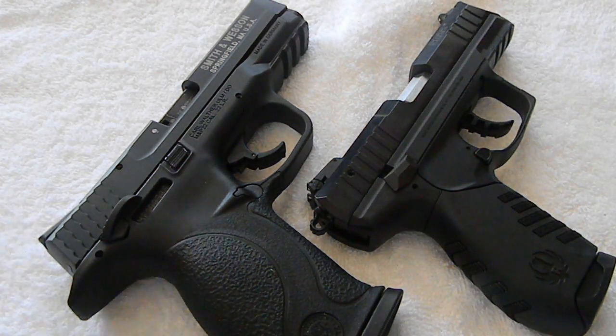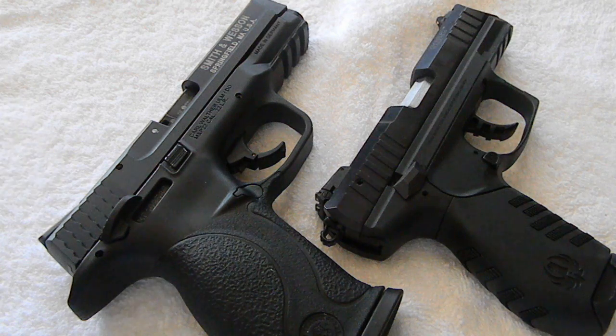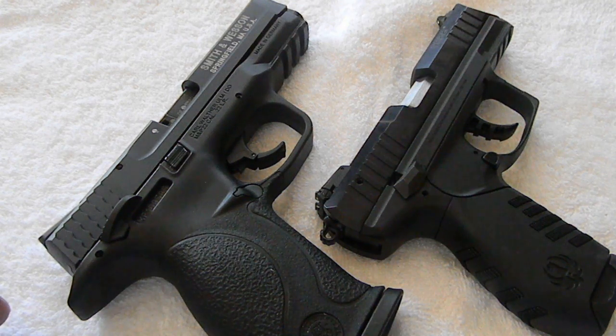To my left is a Smith & Wesson M&P22, and to my right I have a Ruger SR22. These lines are very popular among people. Most people, the SR series, extremely popular. Ruger did a great job with that. I don't own the SRs outside of this one here. I own quite a few Ruger products, but the only SR series that I own is this 22 here.